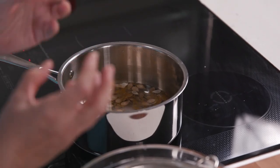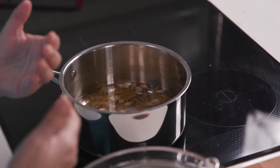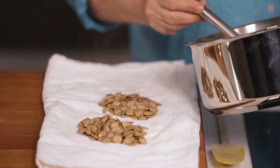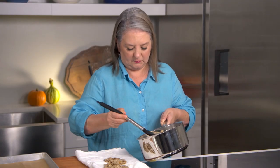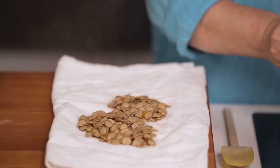So we're going to bring these up to a simmer and let them cook for about 5 minutes. What this is doing is actually seasoning the seeds from the inside out, so you don't have to add salt later, which always falls off anyhow. This will make them perfectly seasoned even before they go into the oven. When they're to the point that you like them, you're going to drain them on a towel and then transfer them to a cookie sheet.